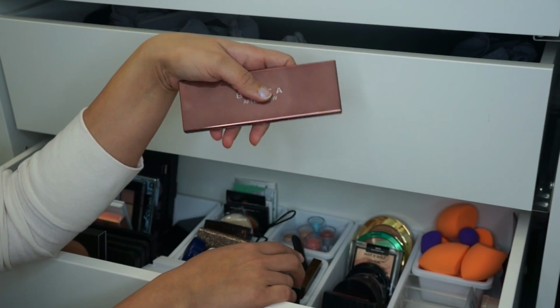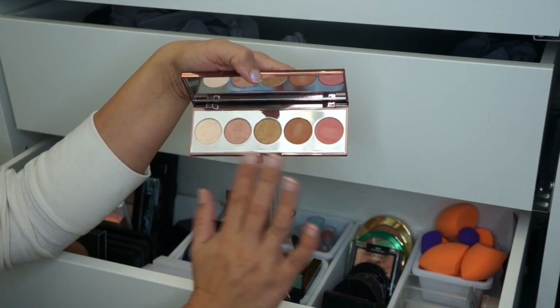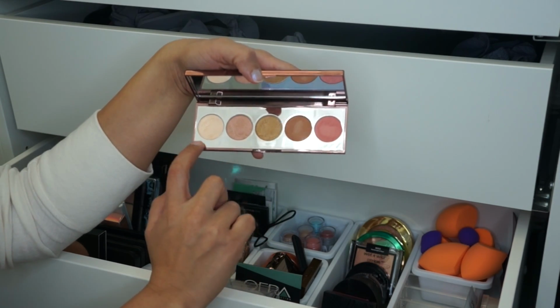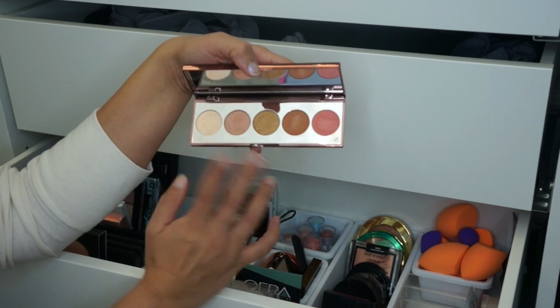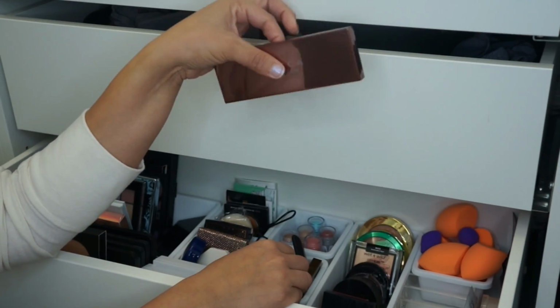So I'm actually going to be decluttering this one. I think this is a really, really nice way to try out the blushes as well as these highlighters. Even though they're small pans, I haven't put a dent in any of the highlighters. So I am going to be decluttering this palette.